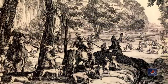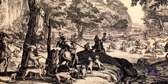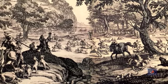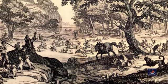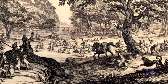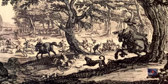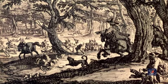Particular subtlety of execution distinguishes this etching, which is, in fact, a masterpiece of Jacques Callot. He created here a panoramic depiction of a hunting scene, which was undoubtedly a reflection of his own impressions during his stay at the courts of the Dukes of Florence and Lotharingia, where he worked.